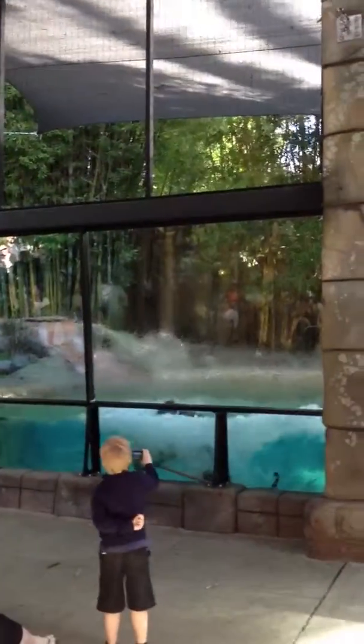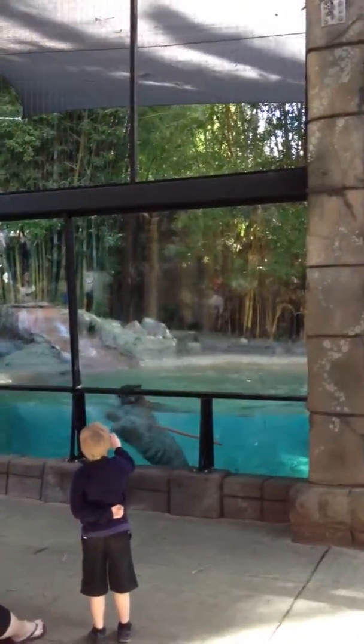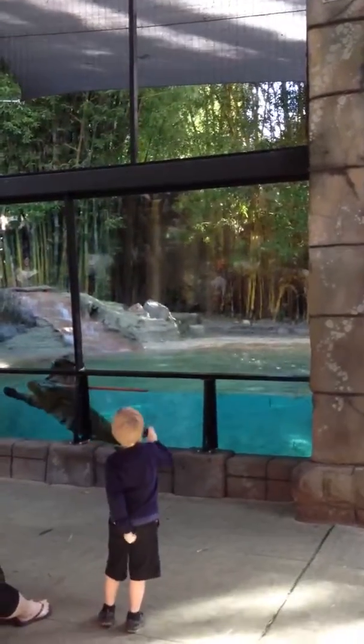Here we go. She's showing interest in this little stuffed toy, although when I say stuffed, it's probably not really stuffed anymore. Most of the stuffing's come out of it. There we go, big jump! Oh, right out the window, look at that. She almost splashed the people in the front. That's awesome.